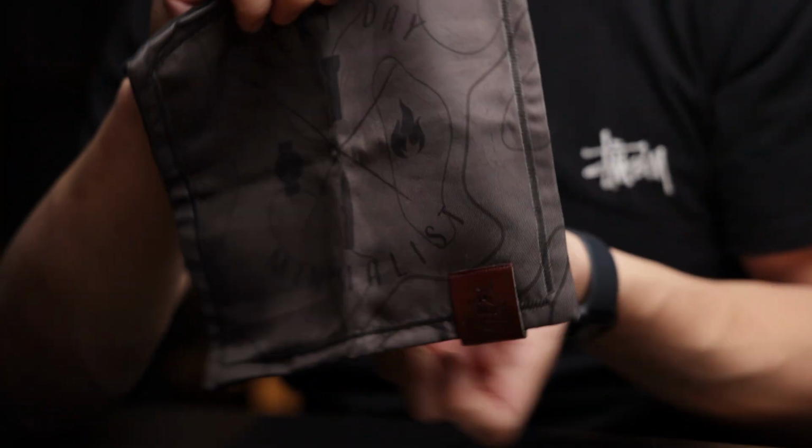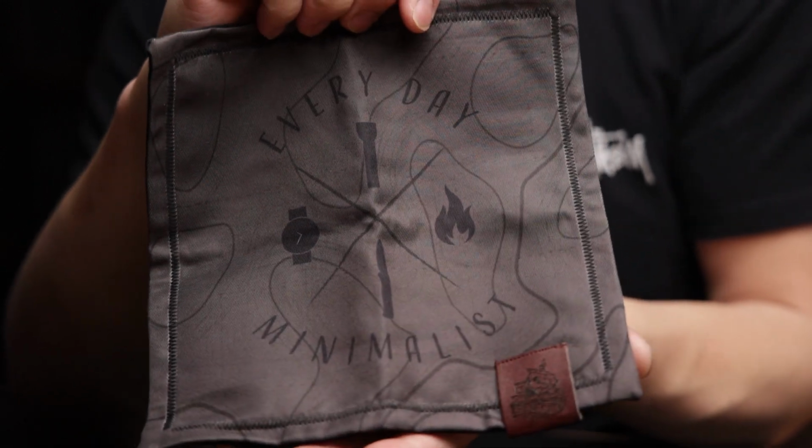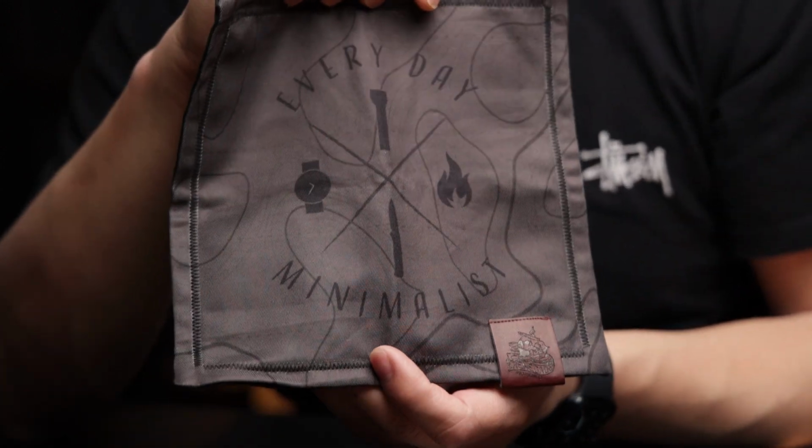Now inside the pouch, there are a bunch of things. Guys, I do carry a lot, right? The first thing in the pouch is gonna be my custom Everyday Minimalist Hank from my buddy Chris over at Renegades Provision Co. He did a custom gray topo pattern with my logo on it.